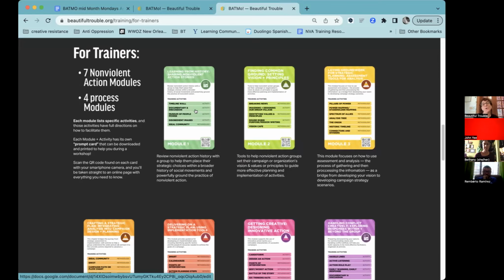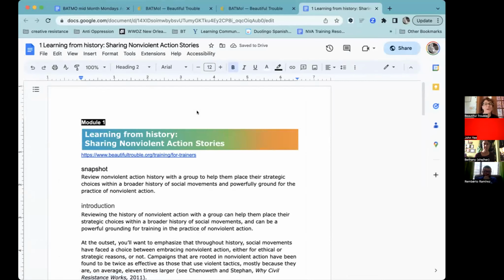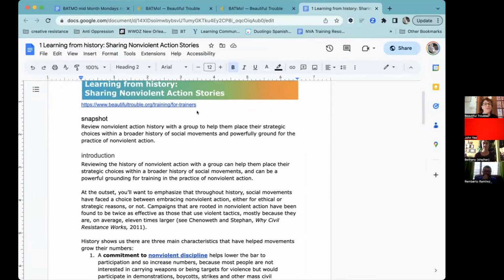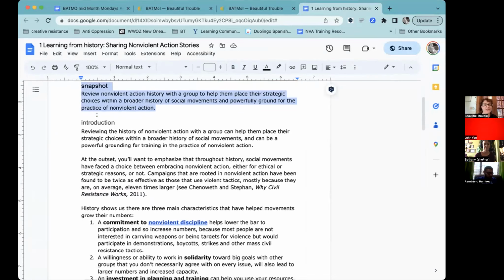I'll click through just to show you. Each one, for example, here is module 1. Each one is in a Google format. Very brief snapshot, which will describe exactly what the whole module will give you. In this case, reviewing nonviolent action history with a group to help them put themselves and their choices into a broader history of social movements and prepare themselves for people-powered action.